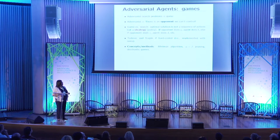Adversarial search, or games, are at the core of AI. This is AlphaGo. This is IBM Deep Blue, etc. But this is a kind of search, with some strategy finding. So the game has two alternating opponents, and the reasoning is: if the opponent does A and if I do B and the opponent does C, etc. So there is an embedded reasoning, which means that the search space of possibilities for the agent to make a move is really huge.